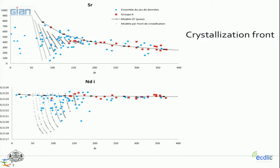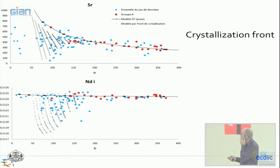So that's the result on this model. If you plot it in terms of concentration with a fractionation index, you have mixing, crystallization front, mixing, crystallization front, etc. Because you have fractional crystallization and mixing, you homogenize the isotopic composition, and you are also homogenizing the strontium concentration. But still, it's a nice mathematical model, but certainly it's not really what's happening.